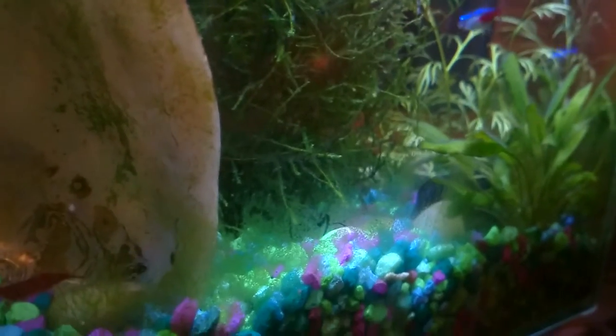I think the temperature in the tank spiked because it got some direct sunlight that was way too warm, and the tank temperature got up to about 89 degrees. And I think that wiped out a lot of my shrimp. But the good news is I have a bunch of babies.